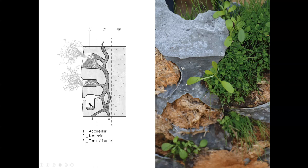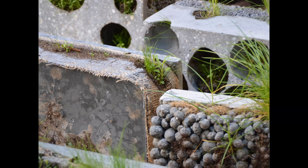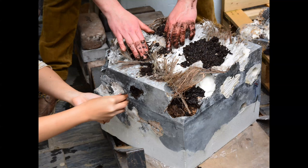Concrete is very bad for carbon, but it's a good material for plants because it has this thermal insulation, thermal stability, which is very good for plants. So we decided to work with concrete, to see how we could welcome, feed, hold, and insulate all with one material. So we started to play with different types of concrete and really tried to layer the system, putting soil inside these prototypes. We planted them and then we waited just to see how it could work.